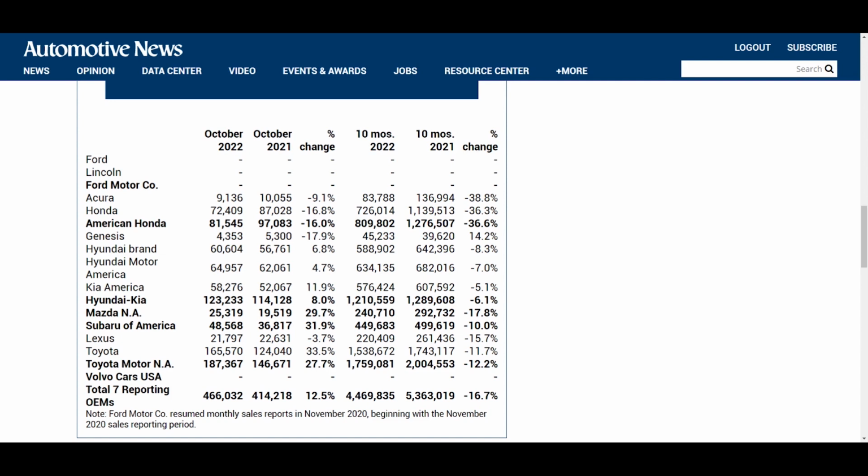And then Toyota, when you look at it, 165,570 for October 2022 compared to last year, 124,000. That's a 33.5% increase from last year, which is very good. So it does show that Toyota is now being able to produce more vehicles. And when you look at the full month of Toyota Motor North America, it's up 27.7%.